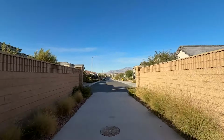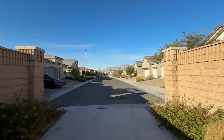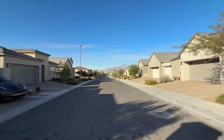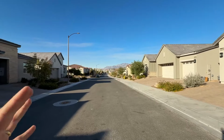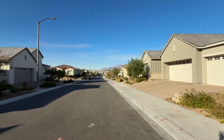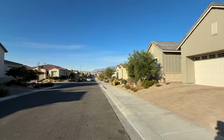And yeah, single story by Toll Brothers. This is going to be the Clavel floor plan. If you want to look at the floor plan, I'm gonna leave a link or maybe take a screenshot of the floor plan and put it down there for you, so you get to see the floor plan of the house. We have three full bedrooms and a full den in this house.